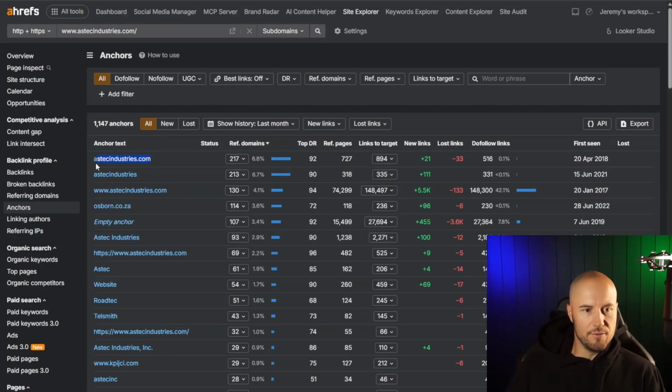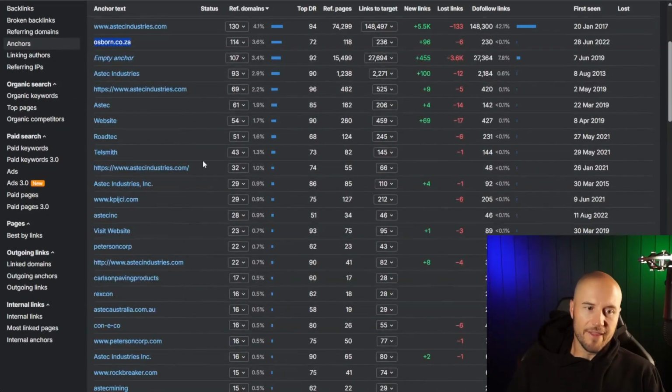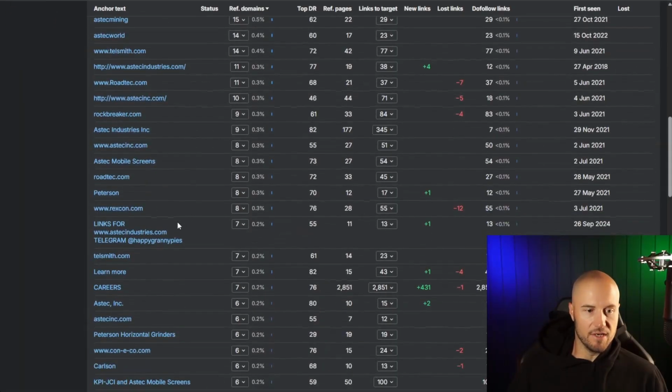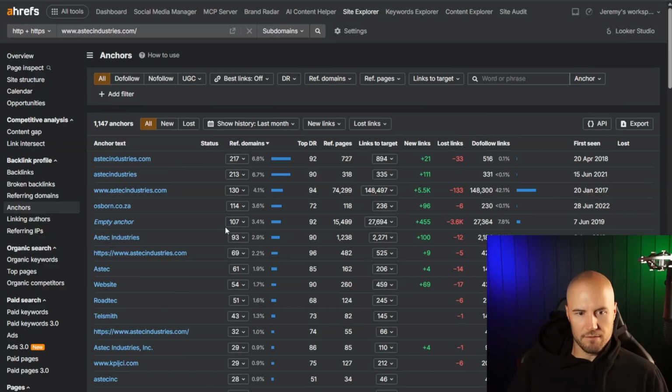Looks like they have a lot for their domain, which is good. Osborne.co.za, maybe that was an acquisition or something. That could be another case where they have an acquisition and those sites have a significant number of links that were redirected. So I'm not seeing anything way out of the ordinary here. Looks like some empty anchors here as well, but nothing crazy from that perspective. You can see 148,000 links here for www Aztec link. So not sure exactly what's going on here, but from this quick view, nothing that is extremely alarming.